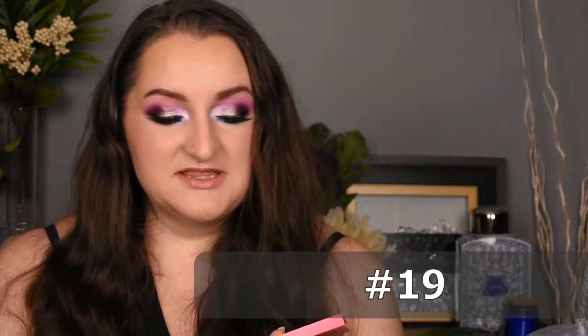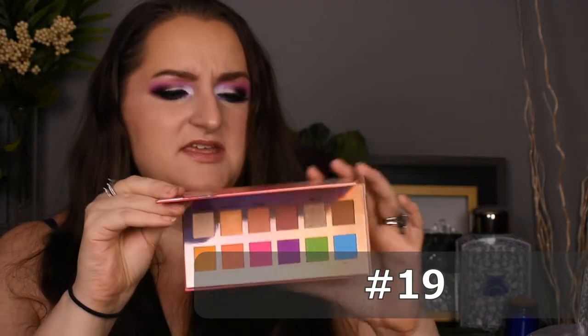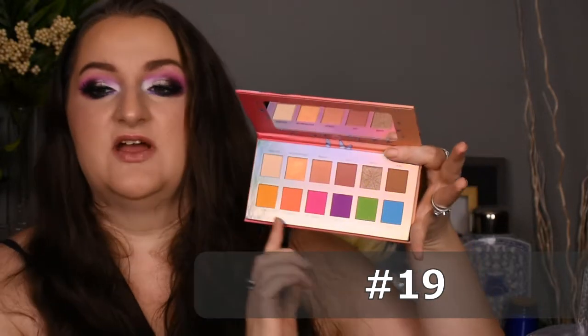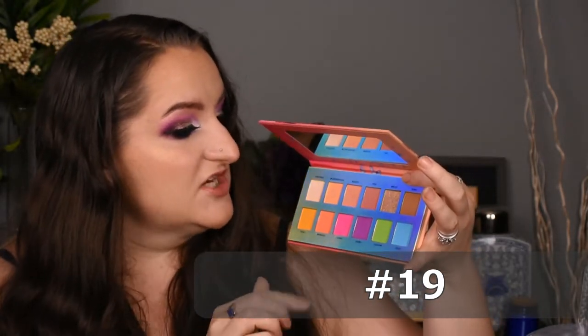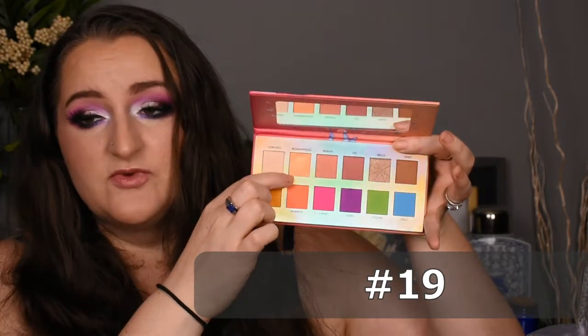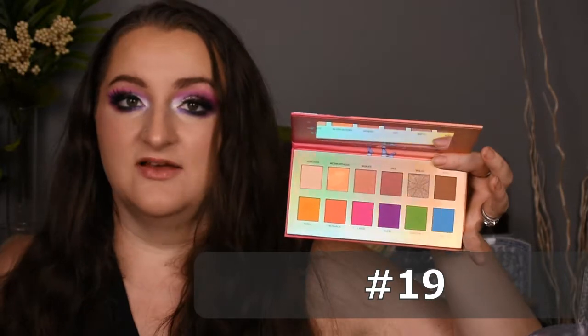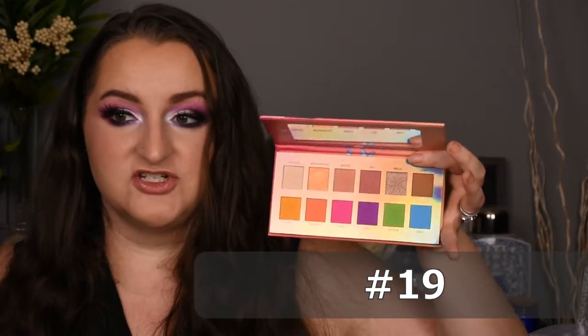The next one to talk about is the BH Cosmetics La Vie d'un Prince palette. I think it's just called the La Vie d'un Prince palette. But anyway, it's got 12 shades in it. You've got kind of a brights rainbow here, and then kind of these softer neutral shades. This Metamorphosis shade rocks my socks. It's like an orange to gold duochrome. I love that shade. I think it's so pretty. Every time I open this palette, I always want to use that particular shade.